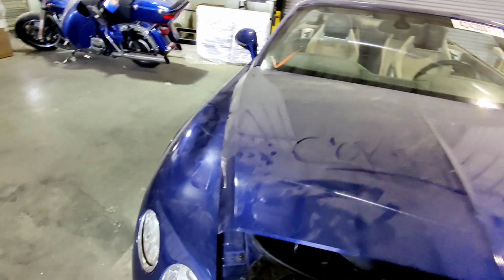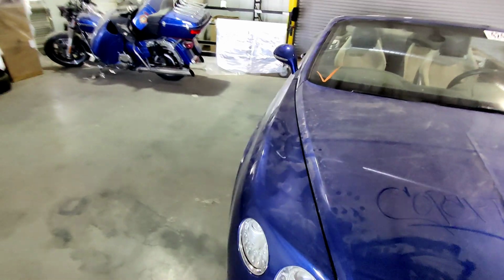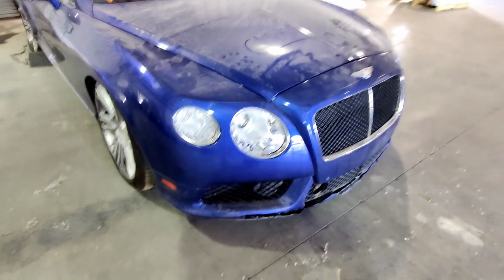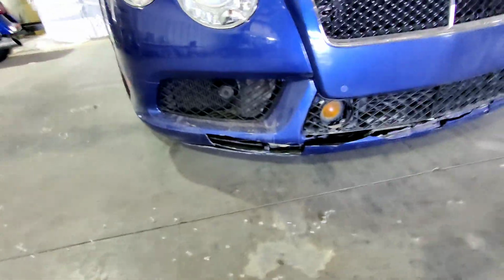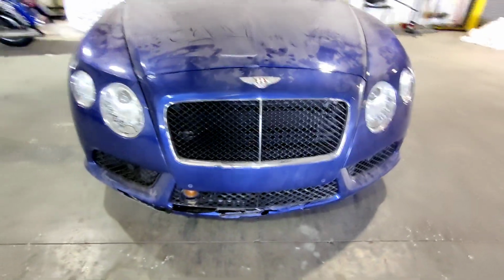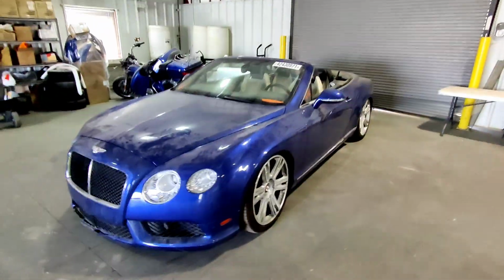But it's just little maintenance things like this where you can see the shocks are not holding the hood up, the doors coming apart. Okay, now I see the damage. Now I can see a little bit of why it's here. You can see some of that damage down there on the bottom. Ouch. That sucks.